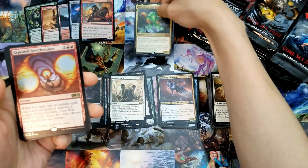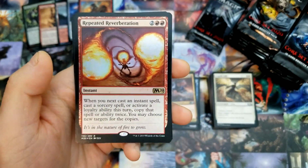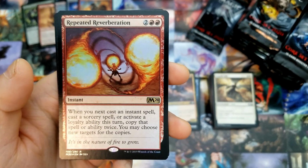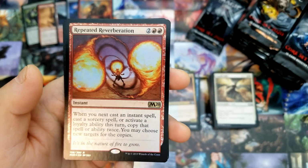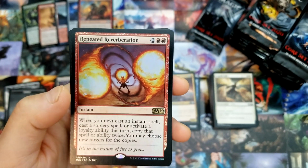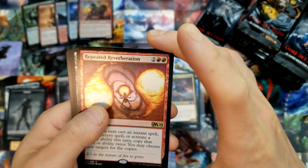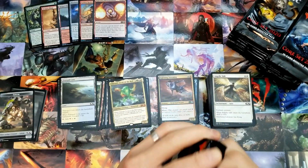If you control eight or more lands, draw a card. Ooh, there's our foil rare. Repeated Reverberation. When you next cast an instant spell, well, that's awkward. Cast a sorcery spell or activate a loyalty ability this turn. Copy that spell or ability twice. You may choose new targets for the copies. That's pretty sweet. Like that. Fun little card.